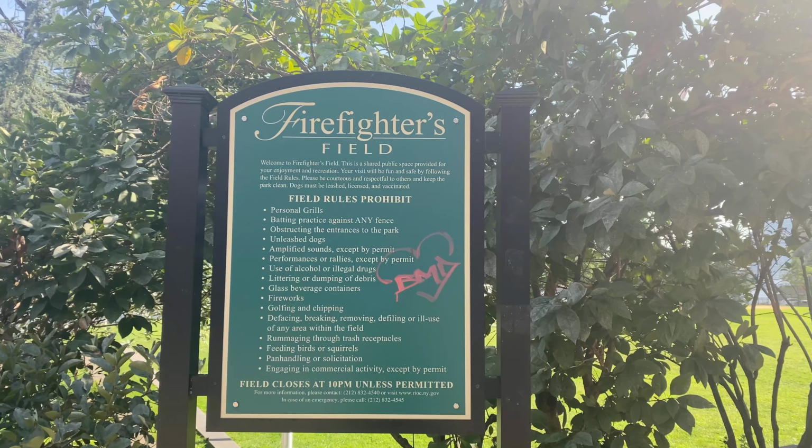Today we're visiting Roosevelt Island. This is the most underrated neighborhood in New York City. It has beautiful views of the New York City skyline, the home of Cornell Tech University, and a new rooftop just opened up with spectacular views of New York City. Of course, we will visit.